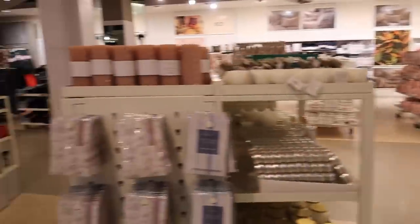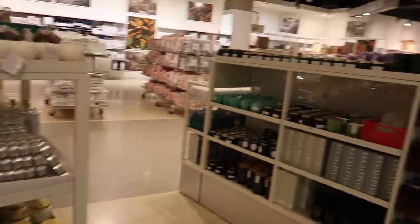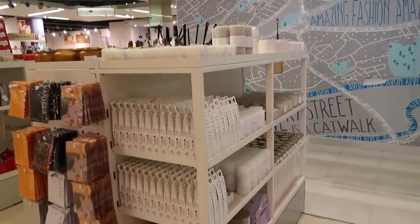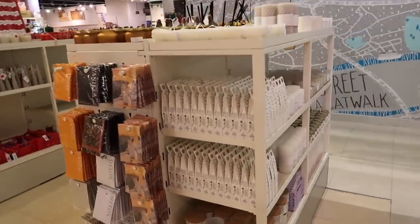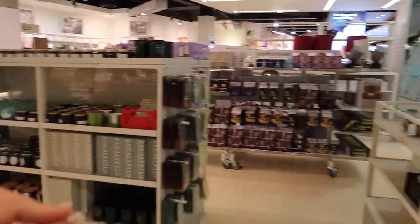There just seems to be so many stands of candles, and I must admit, in my experience, the Primark candles have never been that exciting to me. I've never felt like the scent throw has been amazing, so it's a shame to see so many stands fill up with candles, but again, that's probably because they're not selling.